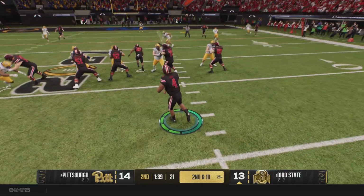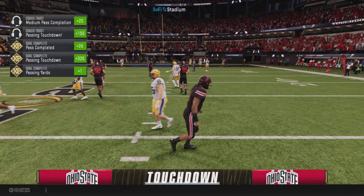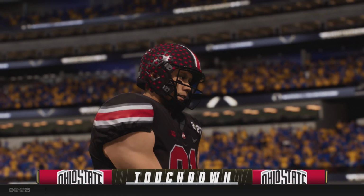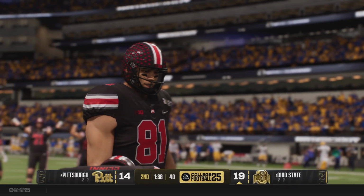QB tries it again here on second and 10. Pass caught, can he get in? And he scores! Touchdown, Buckeyes! Oh, what a play! And this defense, they better watch out for this tight end today.